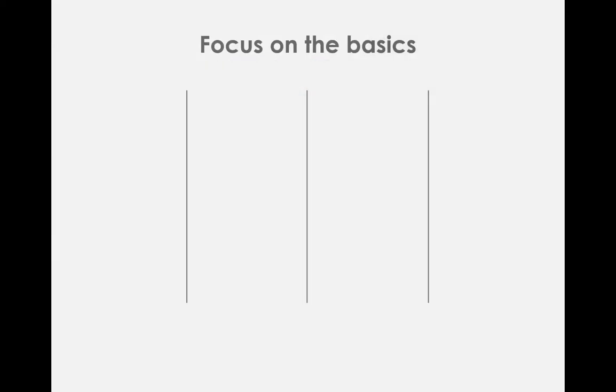So let's get down to the nitty gritty. What do we actually need to do before we buy our recruitment software? Well, I would ask you to focus on the absolute basics. Don't get too excited about the sexy bells and whistles during a quick online demo. Focus on what you need. Set your agenda and create a list of items that your system simply can't do without.